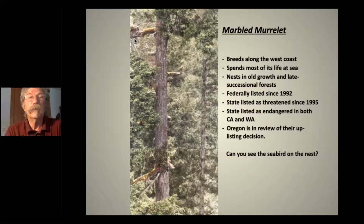They breed along the West Coast, spend most of their life at sea, and nest in old growth. They were federally listed in 92, state listed in 95, and listed as endangered in California and Washington. That's one of the issues we have to deal with in Oregon: trying to get an uplisting strategy to designate them as endangered, which will get us a recovery plan and a credible monitoring strategy, which is not happening right now.